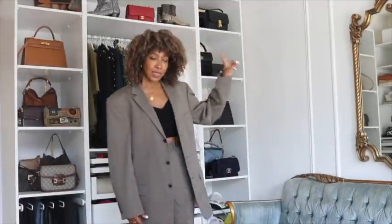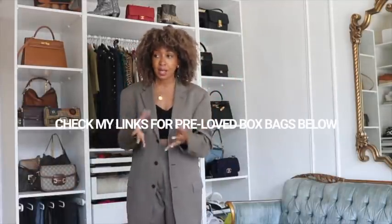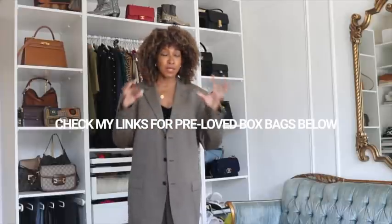In terms of a bag, if you're a minimalist, I would go for my Celine. This is on the higher end if you want to invest in something that's going to last you for a long time. That Celine box bag is going nowhere in terms of style, in terms of aesthetic. It's just a very clean looking minimalist vibe bag.